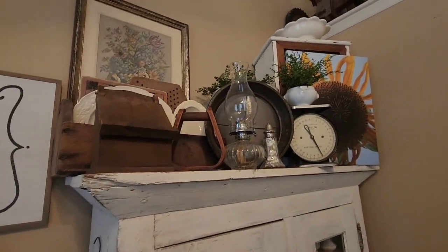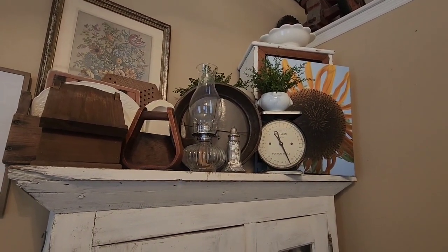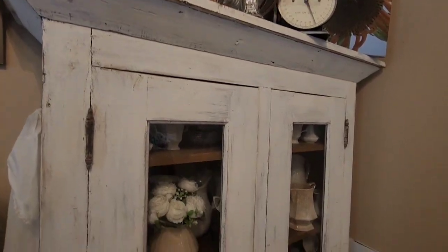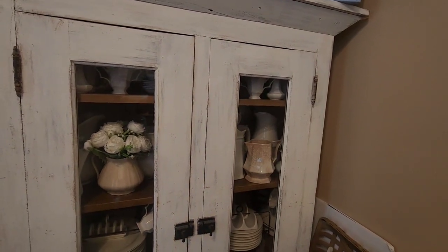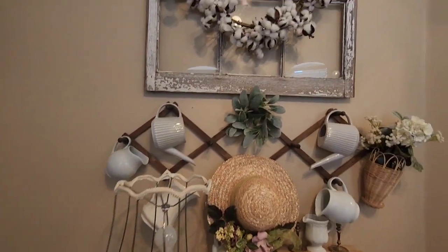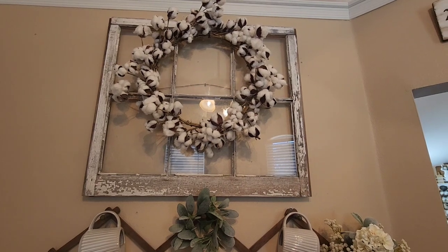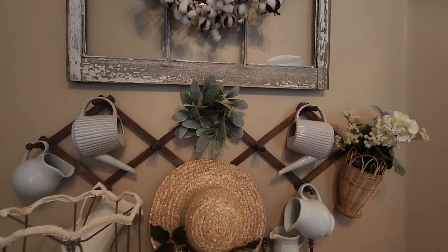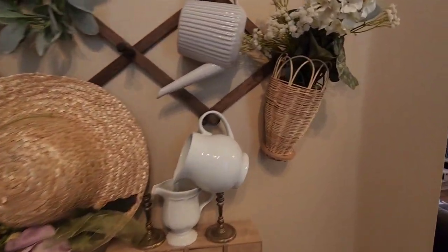Here's another one of those pictures I thrifted, and lots of vintage items up there. And my other hutch with all sorts of vintage pottery in it, so it's so pretty. Okay, and this is my last wall in here. A vintage window with a cotton wreath on it. And this is a vintage accordion rack. Here's another one of those baskets.